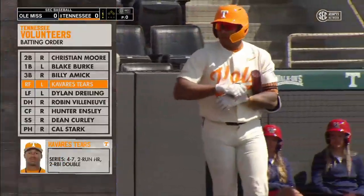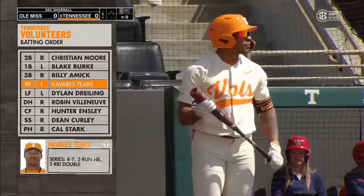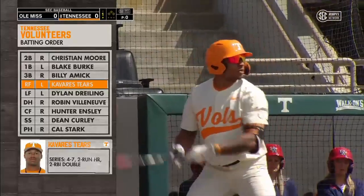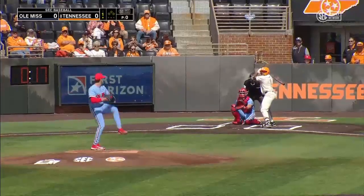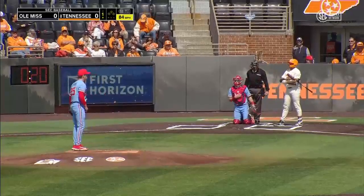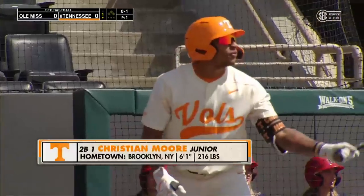Lineup for Tennessee looks as such. Moore, Burke, Amick still at the top. Kavares, Tears 4 for 7 in the series. That includes a 3 for 3 day in the opener on Friday with a homer. Villeneuve and Ensley and Curley have also homered in the series. First pitch in there for a strike at 84 to Christian Moore. Slider right off the bat. 0-0.